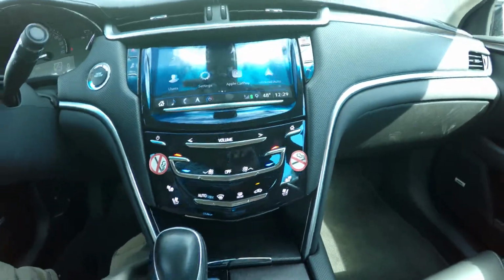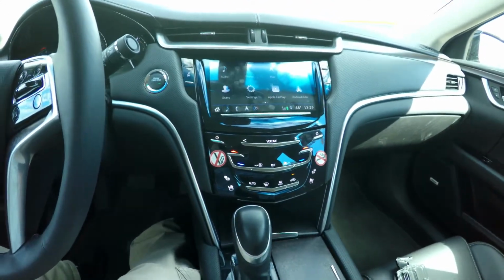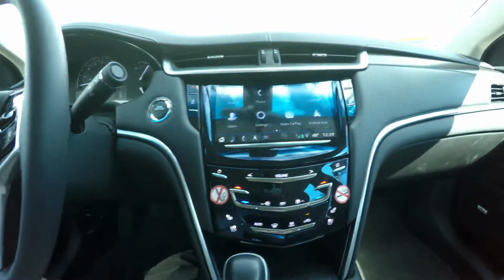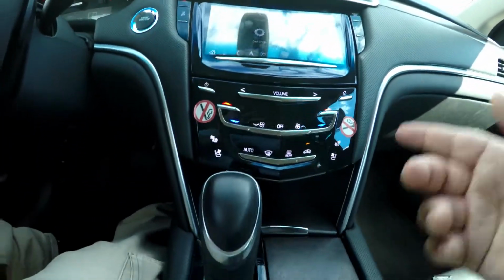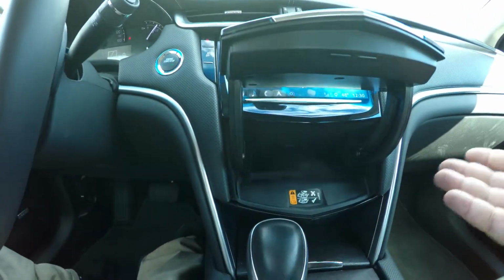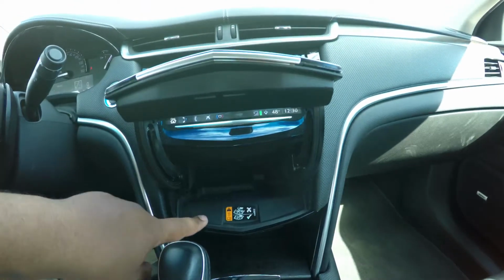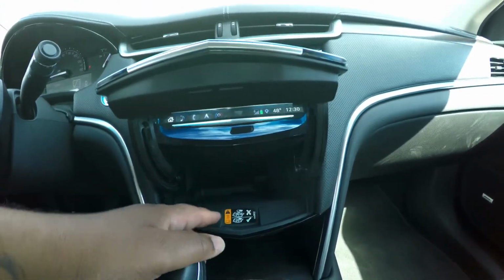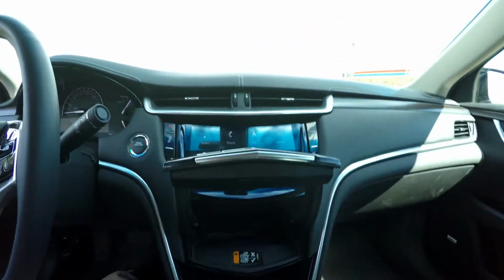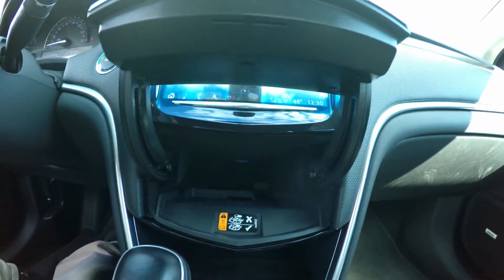The one cool thing I would say though that Cadillac does, man, I think GM does this on a lot of cars. I think even Chevy does this with their Corvettes. They have like a little secret compartment. So one of the cool things, you could touch under here, and you got a compartment. Now this particular compartment is for your phone, so you could do wireless charging with this phone. A lot of cars have this now, where they have the wireless charging.